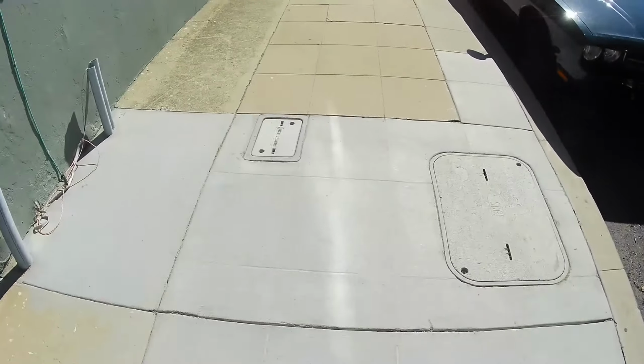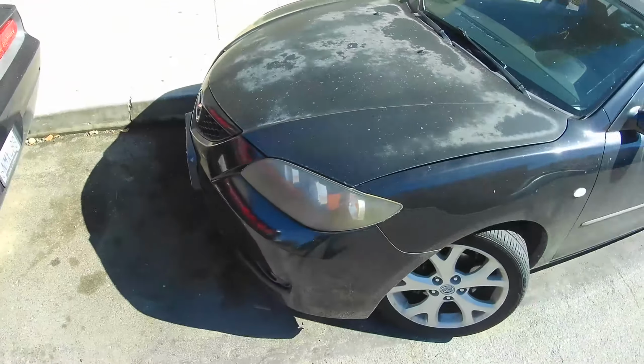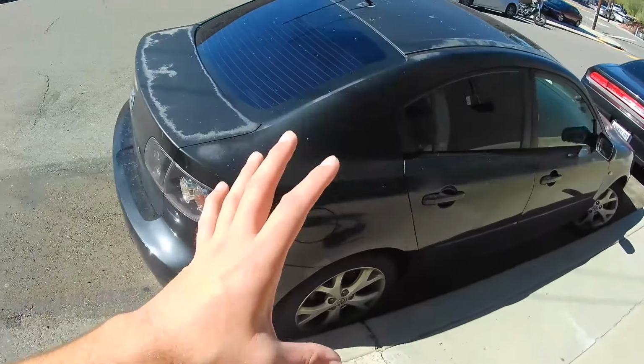What I'm sure you all have been waiting for is to see what these keys are to. This is a 2008 Mazda 3. It has 136,000 miles and I picked it up for 800 bucks. Obviously the paint's pretty bad. It's okay. I had already planned for something like this to be the problem.